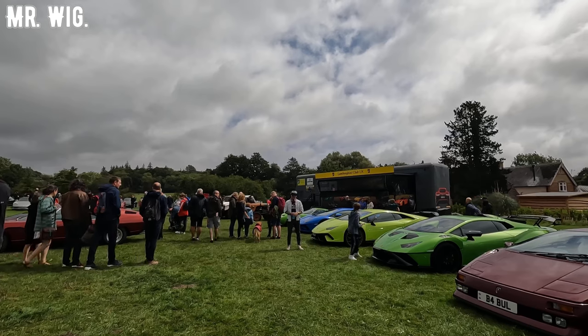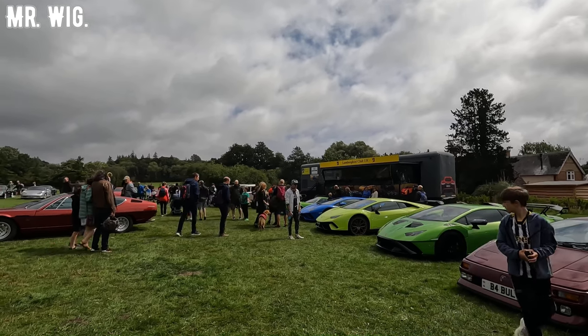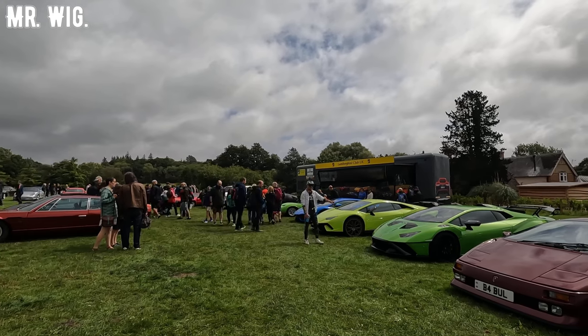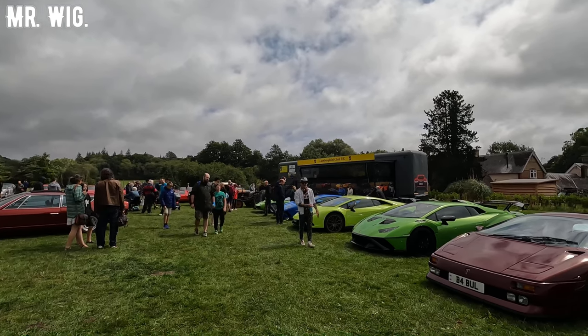I'm here by one of the most amazing supercar and hypercar manufacturers as well. Lamborghini Club, are you kidding me? Should we start here with the Huracan? We jump to the next Huracan. This is an STO. This is really beautiful. It's got a lot of carbon parts. My goodness, love these cars.